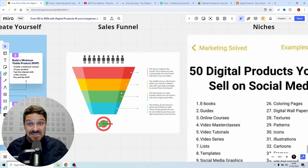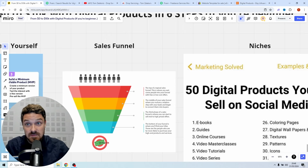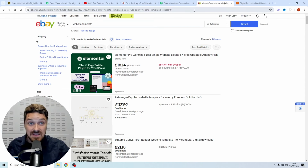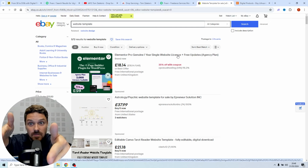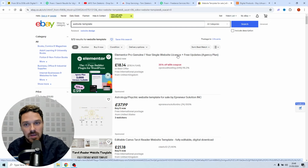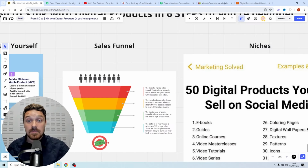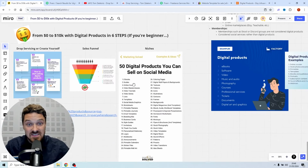Okay, so this is essentially what's meant by sales funnel. If you're uploading something on Etsy, if you're uploading something on eBay, this is your sales funnel. Okay, you don't have a website, right? You're doing it on there, and you're attracting that audience that's already there. So that's why I'm saying this is really, really important.